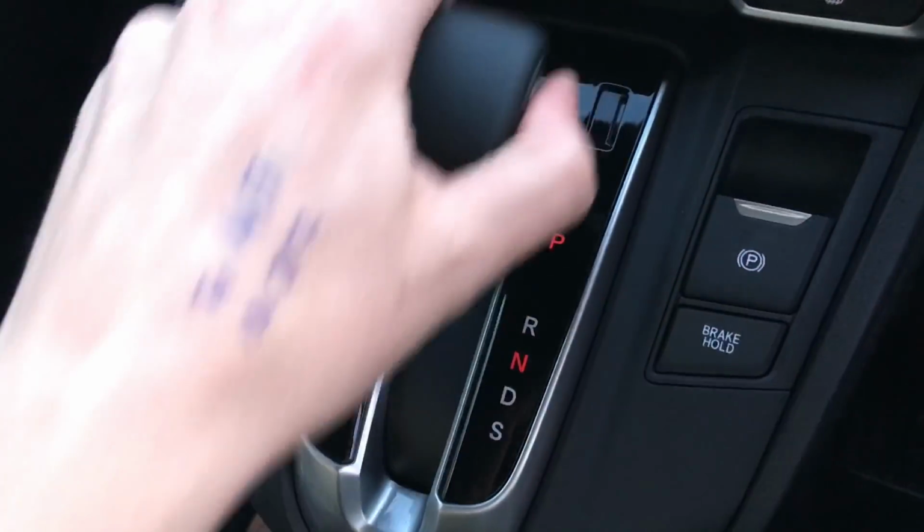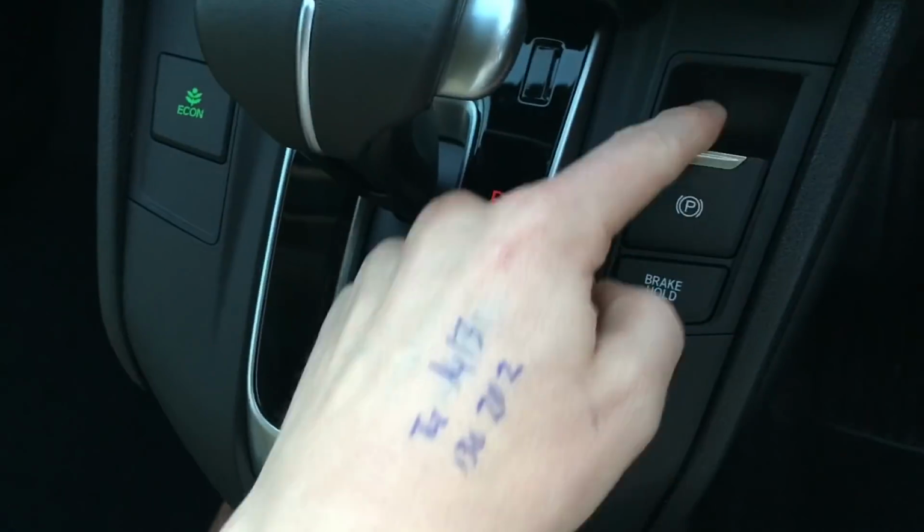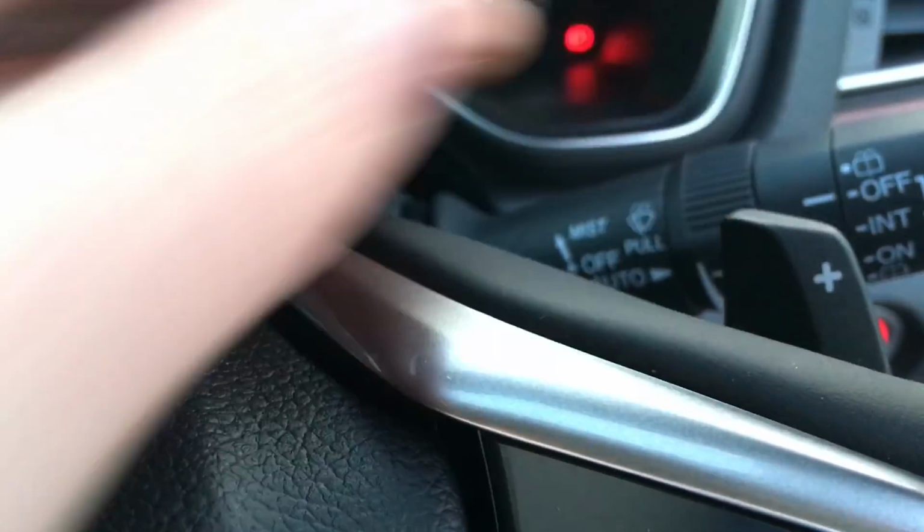This is the gearbox setup: drive, sport, neutral, reverse, park, handbrake in through here, and then we also have paddles on the steering wheel to go down the gears, or also to go up the gears over through here as well.